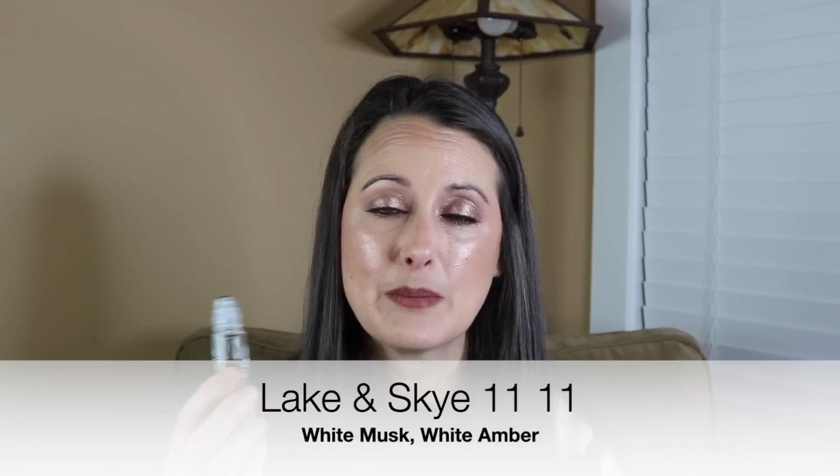This might be my favorite kind of musk fragrance ever because it smells so good. This is like white musk and white amber, and it might be my favorite. I think it is. If I were gonna have a signature scent, I think that this is what my signature scent would be. It's just beautiful. It's clean, it's a little bit sweet. It just smells like clean, sweet, warm skin. I am just obsessed with it.